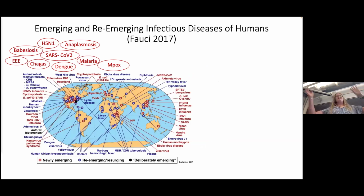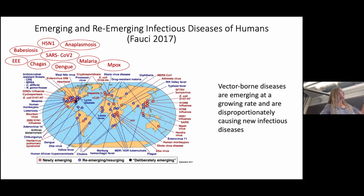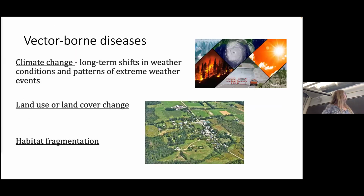So we go back to that Fauci map, and I put new emerging or re-emerging diseases in the US since 2015. These are just some of them that we can add. So we are just seeing this onslaught of emerging infectious diseases. And if you look at these, the majority are actually vector-borne diseases. Vector-borne diseases are emerging at a growing rate and are disproportionately causing new infectious diseases in humans. So I'll be talking about vector-borne diseases today.